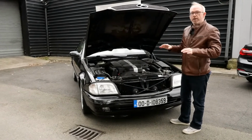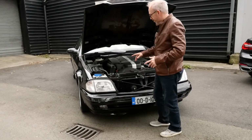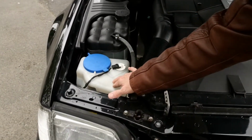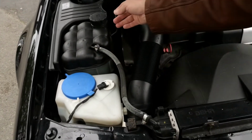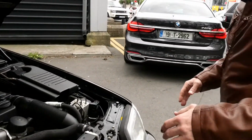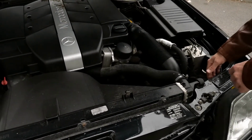Now, this is the SL280, the 2.8 6-cylinder engine. So let's have a quick look at the engine bay and see what's going on in here. Come on a bit closer, Mr. Cameraman. Screen wash, that's fine. Coolant, very easy to see the coolant. We like that idea. There's our brake fluid up there. It's very easy to see, nice and clear. We know how much brake fluid we have. There's the radiator. Changing the headlight bulbs is actually very, very simple. You just put your hand in here, pop a few little clips, out come the bulbs.